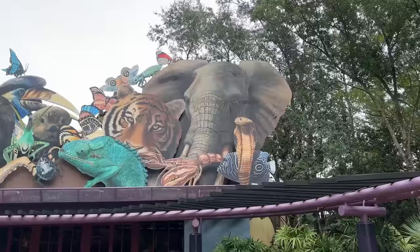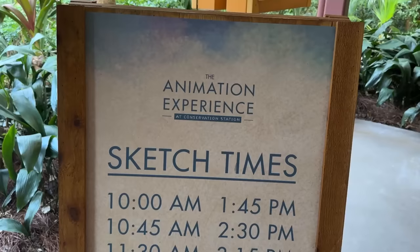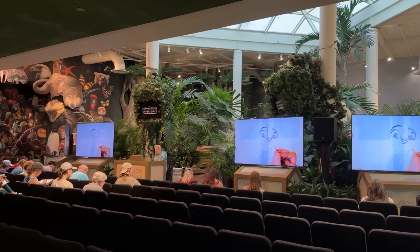There is a drawing class, the animation experience. Some of you may remember it used to exist over at Disney's Hollywood Studios in the building that is now Star Wars Launch Bay. But here they have the animation class where you can learn to draw various Disney animals. They just added the Zootopia characters, actually. The cast member let me know they were doing Judy Hopps today for this class.